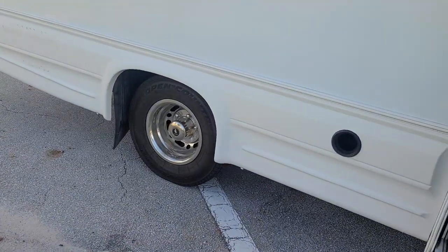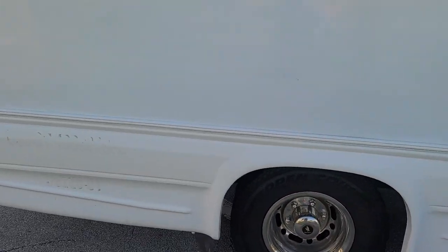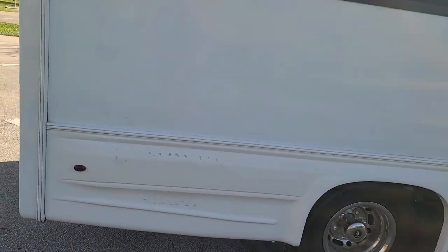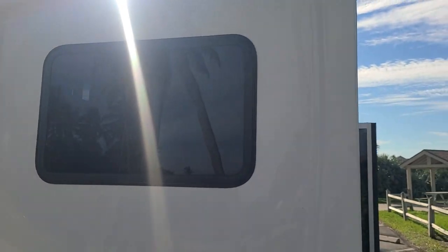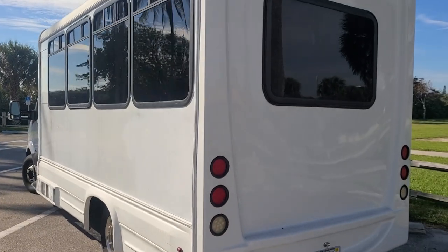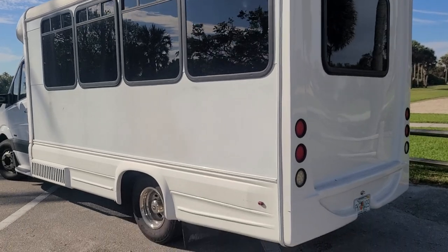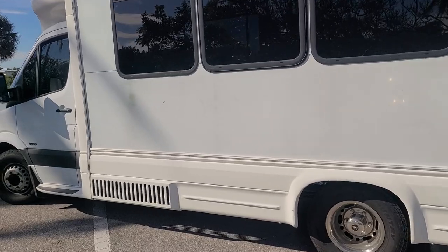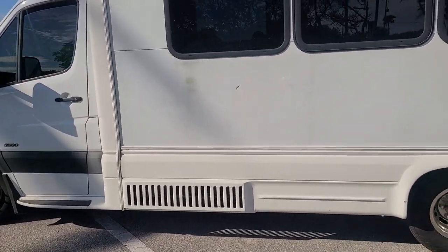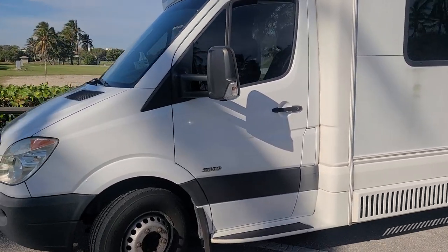And I think it's got two wheels in the back too, right? Four wheels, yeah. See, so you've got to maintain four in the back, two in the front. And again, you've got all these windows. But it's beautiful. Footage-wise, I would say it's probably about 20 feet long, sitting on a diesel Sprinter 3500 chassis. It's going to be a custom-built van, they just purchased it.